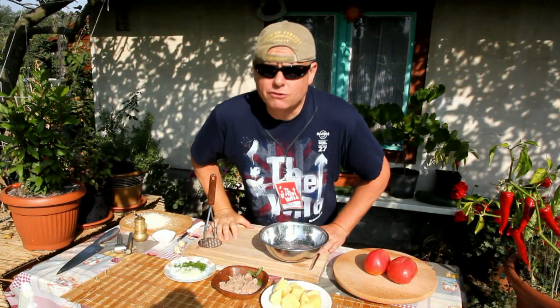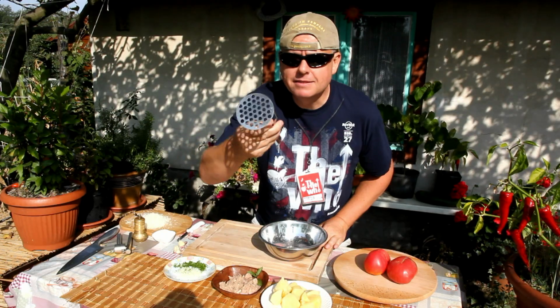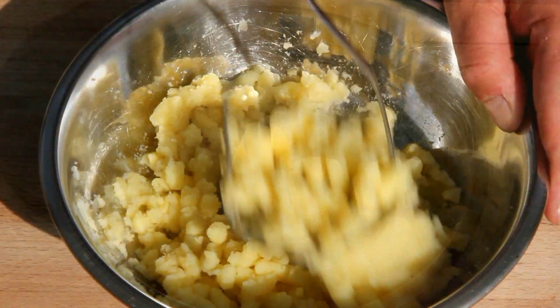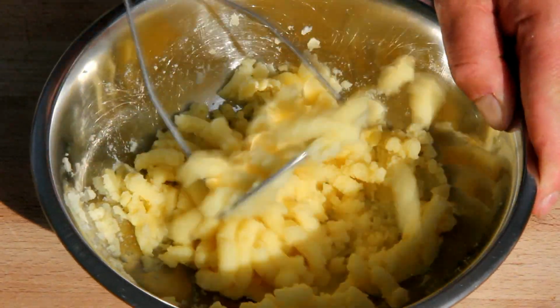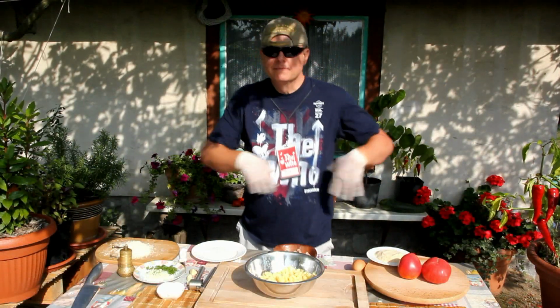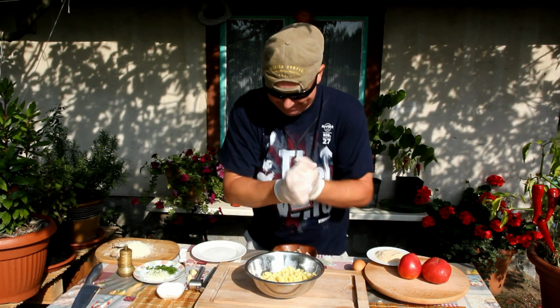To create this super simple and super tasty dish, you need a bowl like this and a food processor like this. Professor Marek is about to operate.